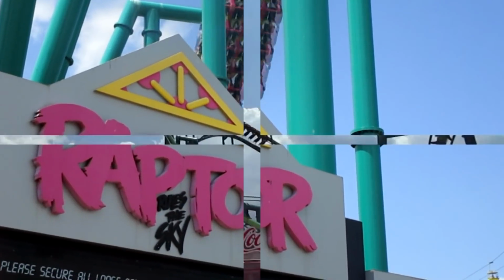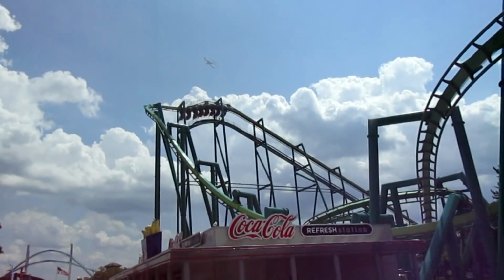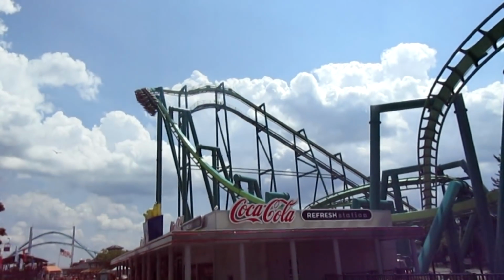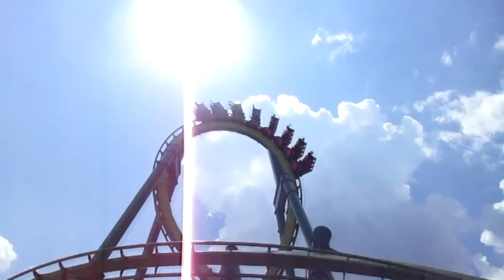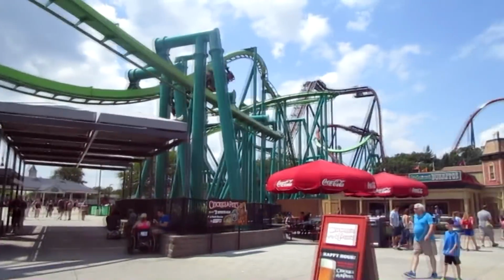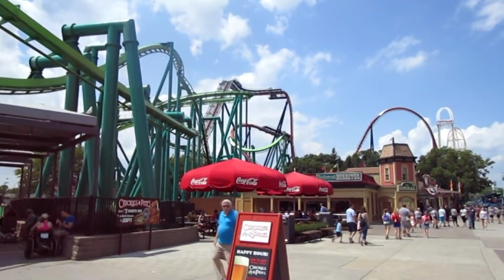Raptor, you have been the missing piece of the B&M invert lineup. You are the best B&M invert I have ever been on. The back seat on this thing is awesome. Throws you around like a rag doll. Just pulls the G's on you every which way you can. And really gives you that good adrenaline push.